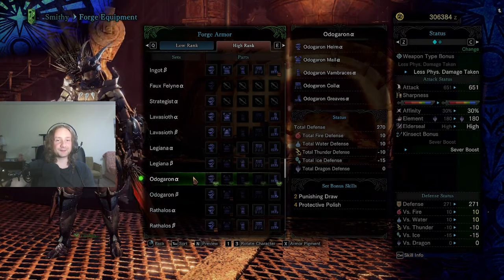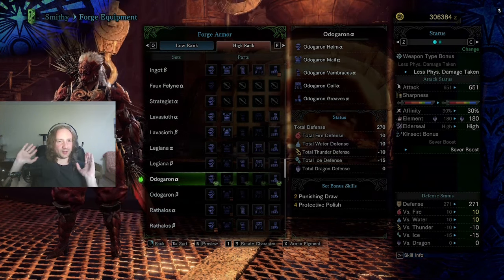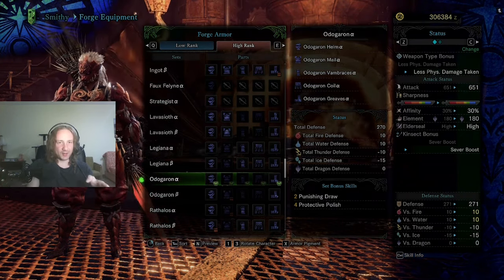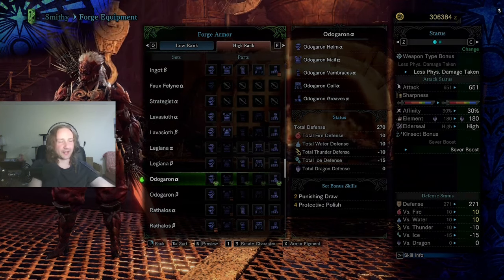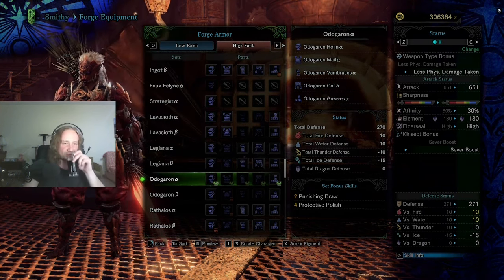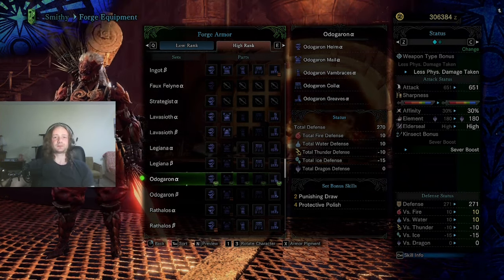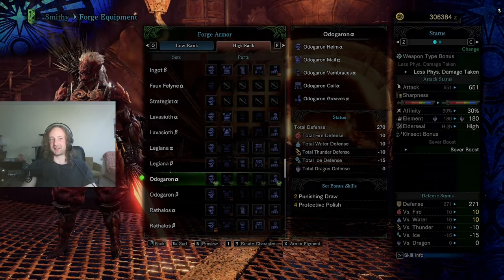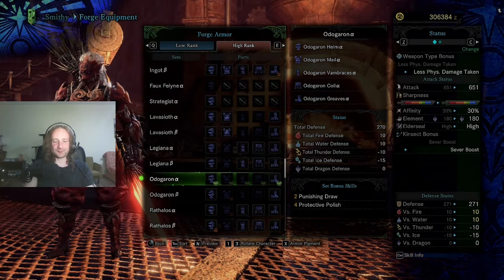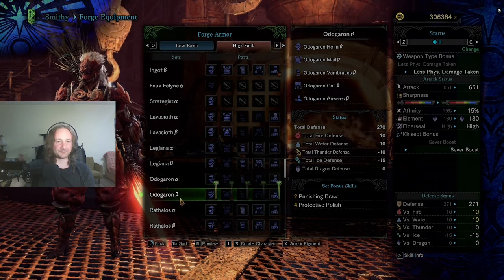Odogaron, pour my eyes. This is my love. There was a moment in low rank when I was wearing the low rank Odogaron armor. It looks amazing. In my opinion, this is the best looking armor in the game. I know it's too early to say that. This is a review, but this is not a top 10 or whatever. I love this thing. I love how it looks.